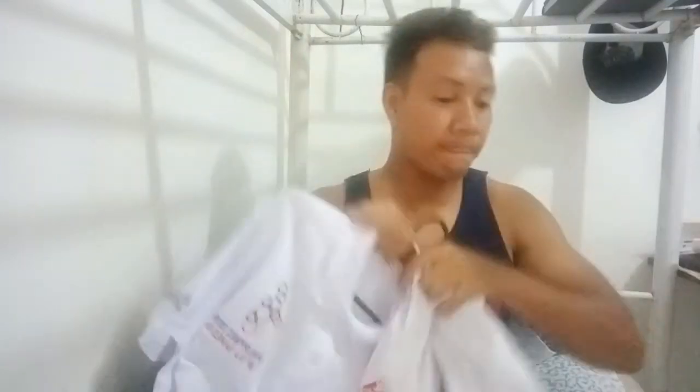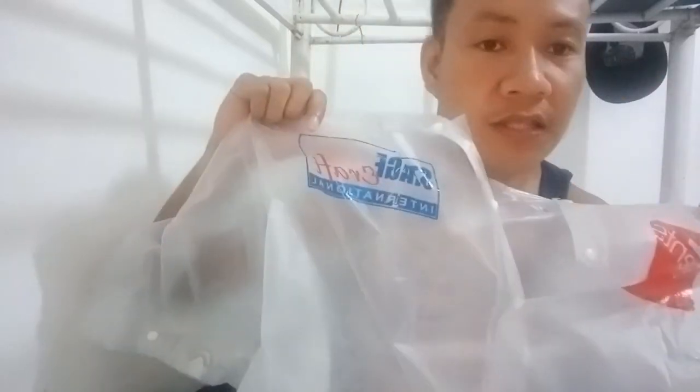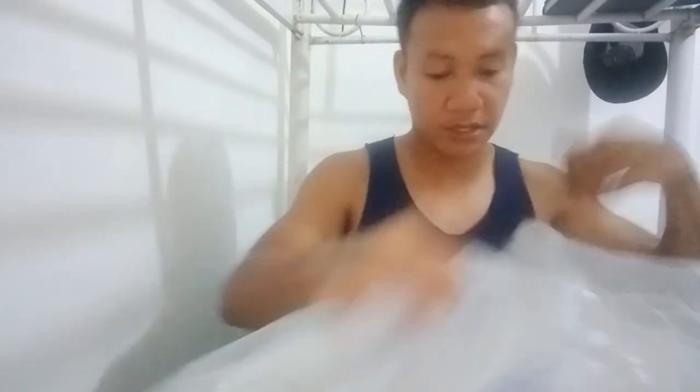So, yan. The next one is my... matatawa kayo dito. It's a raincoat. This is the first time that I wear a raincoat. The historical raincoat. So, ito siya. One of my unexpected uniforms in the Southeast Asian Games. As you can see, we have here the GL Events and Stagecraft. And also, the important one is the logo of the Southeast Asian Games Philippines.